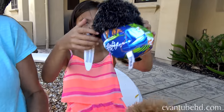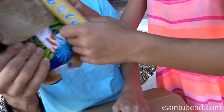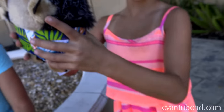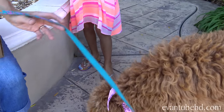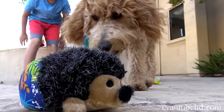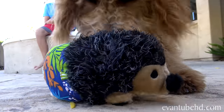Another toy. Uh-oh. What is that? Hedgehog. Yeah, it's Sonic the Hedgehog, but in Hawaiian shorts. Wow. The tag is like a surfing board. SoCal Surfer Hedgie. Here, let me put it next to your fish taco. There you go. Okay. Two toys. Which one does she like better? She likes Hedgie. Okay. Yay.